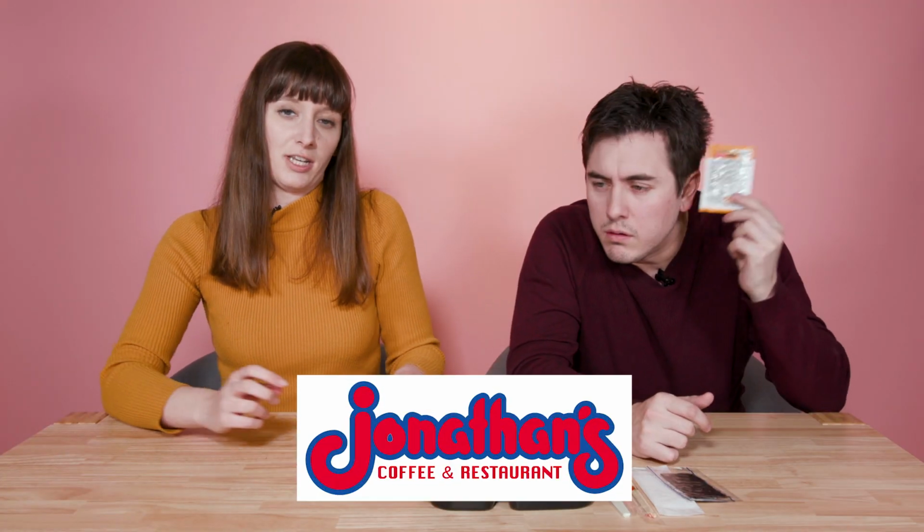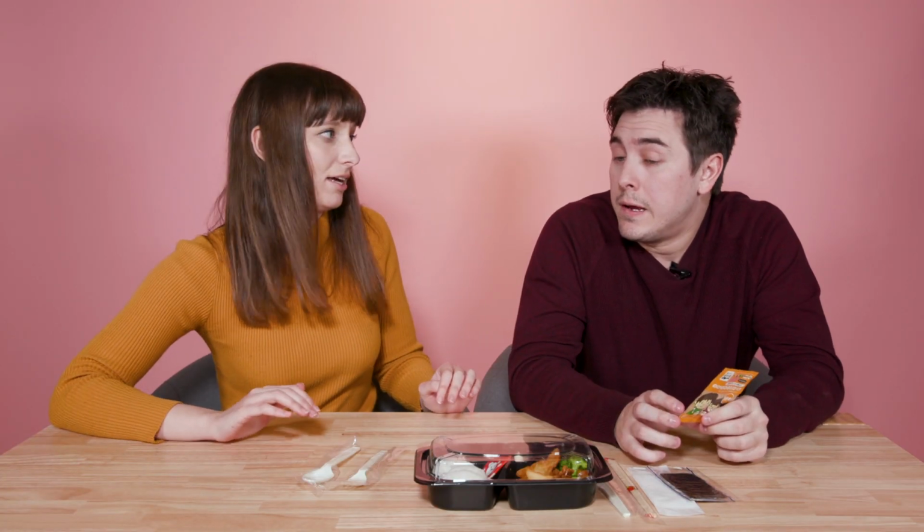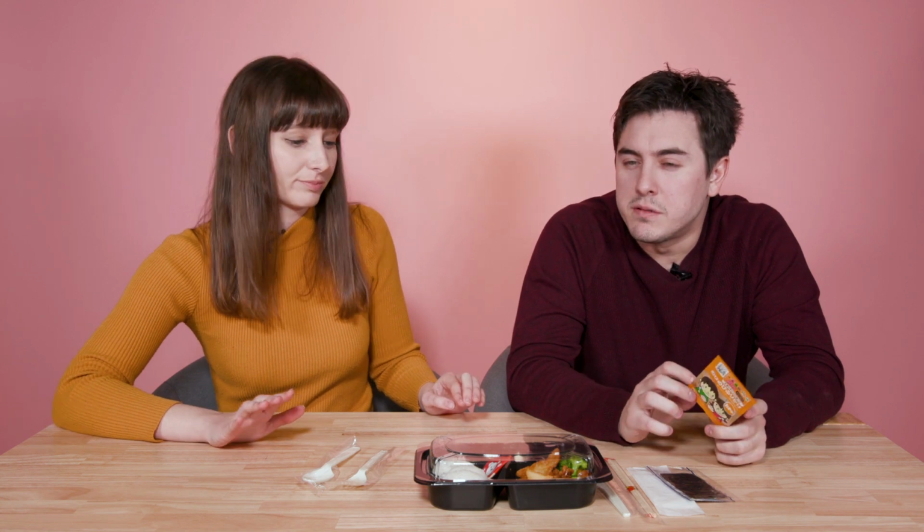The apple juice is good. Yay! Bring on the next children's food. Next one! This one is from Jonathan's, which is just a casual family restaurant. They sell a huge amount of stuff. They typically specialise in burgers and meat. It's like a family cafe, a family restaurant, you can eat anything. It's one of my favourite family restaurants.